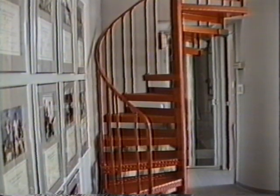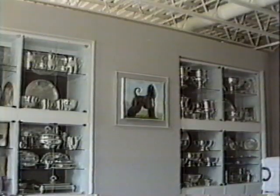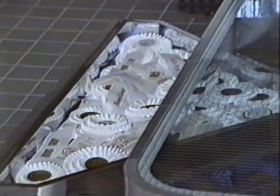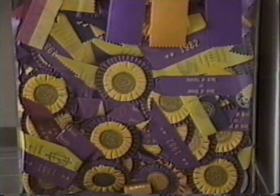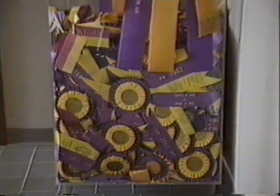The lower level of the kennel houses a four-section, it's really a large room divided with floating walls that house the trophy area and a kitchen and library. The one wall displays all the championship certificates that have been obtained over the years. We've devised some very clever things to do with ribbons, one being, instead of quilting them together, which we're not inept at, we throw them in a barrel. And that barrel represents the last 15 years of ribbons won, best of breed ribbons.